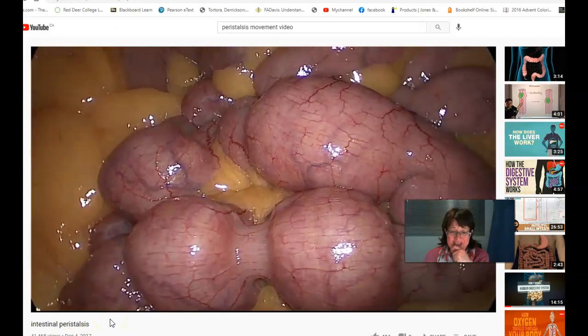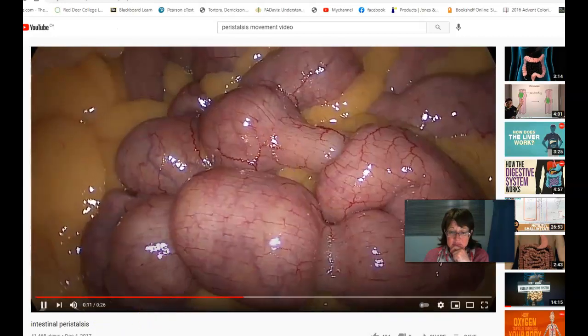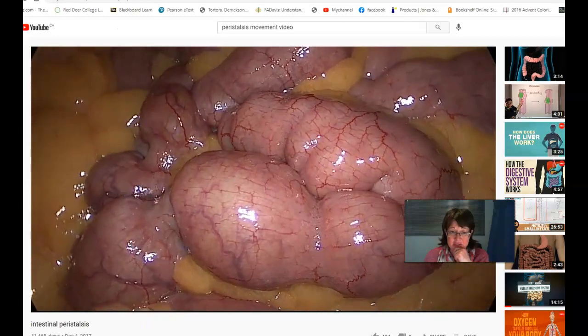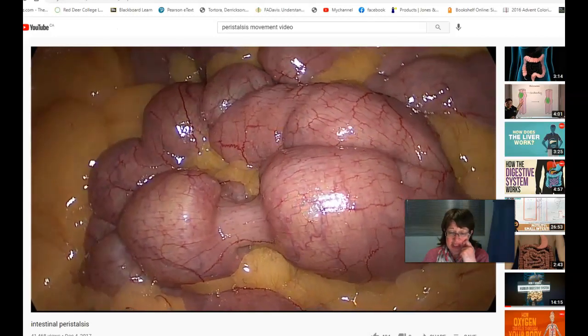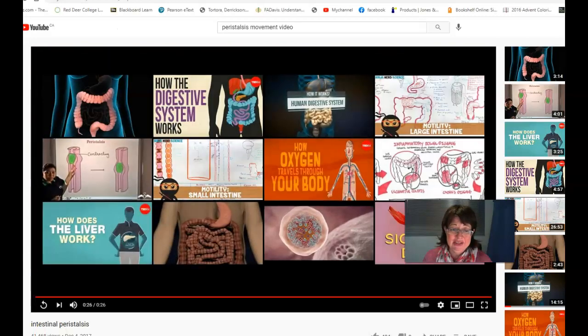And there you can see it squeezing through. And the food will pass along. And you can see the squeezing, and then you can see the shortening. So there's two different muscle layers.